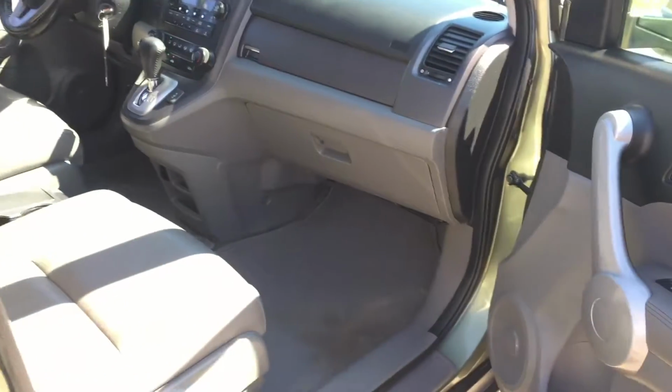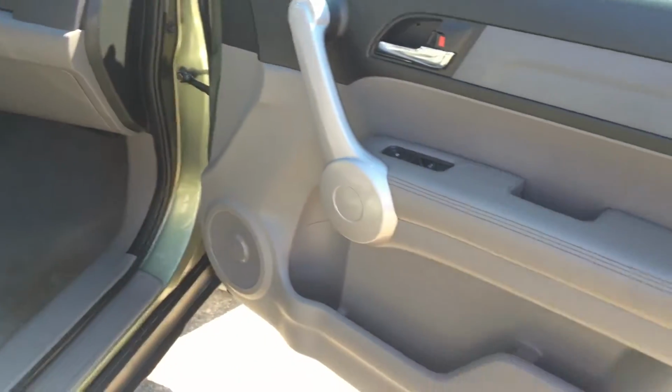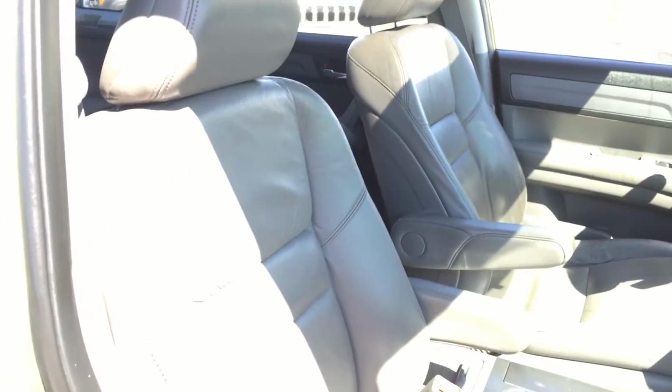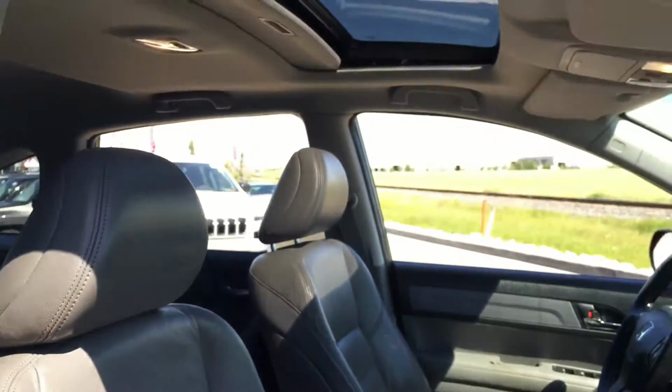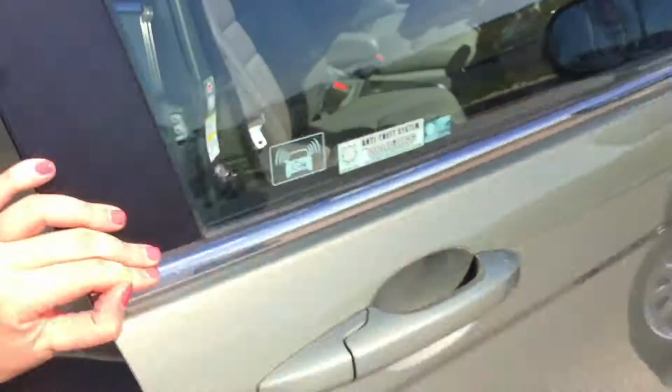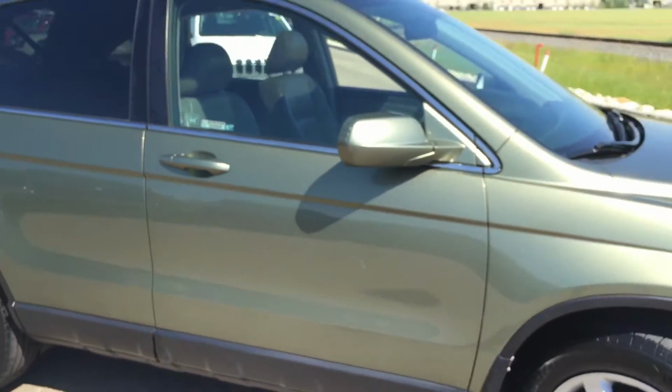Coming around to the front seat, we have all of the CarProof and AMVIC inspection reports here, of course, for you to look at. Some storage down the side here. Have another look at this passenger side. So this is the 2007 Honda CRV.